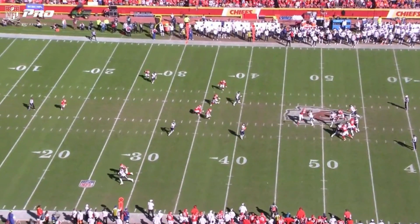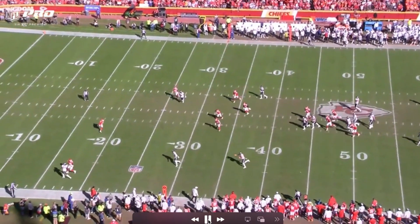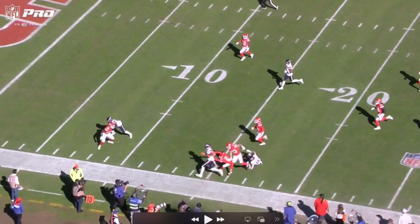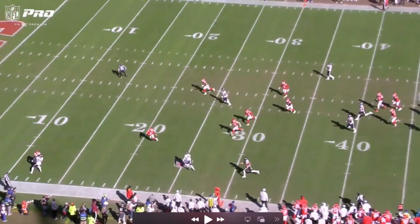So based on what everybody else is doing, what it looks like should have happened is Nazeeh Johnson should have been here in the zone as Trautman came across, there either to contest or at least make the tackle on this crosser. But instead, nobody was there, and Trautman went all the way down to the 10. Just one thing to note here.